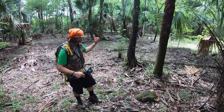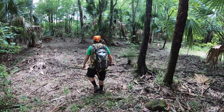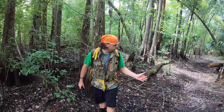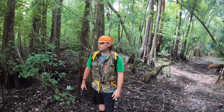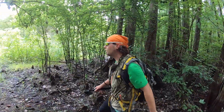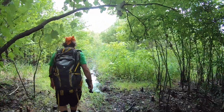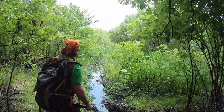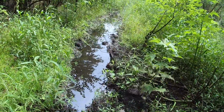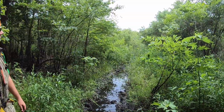Let's go over here. I want to show you guys the creek. It's dry out here right now. It's mucky in here. But as you get close to this creek area, it gets really overgrown. It may be hard to see the creek. Watch your footing. So you can see how overgrown it is and dense. And then the water starts here. It's probably where they gathered the shellfish. Looks to be nothing but a hog trail now.